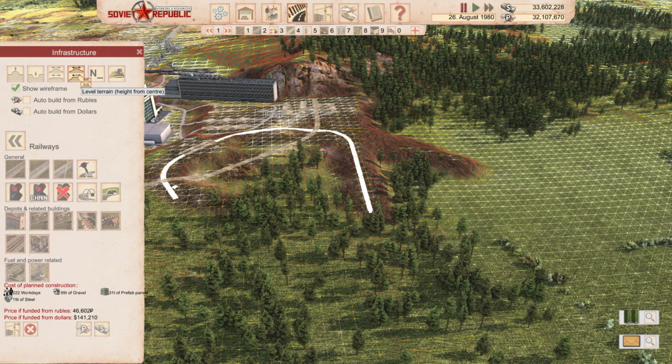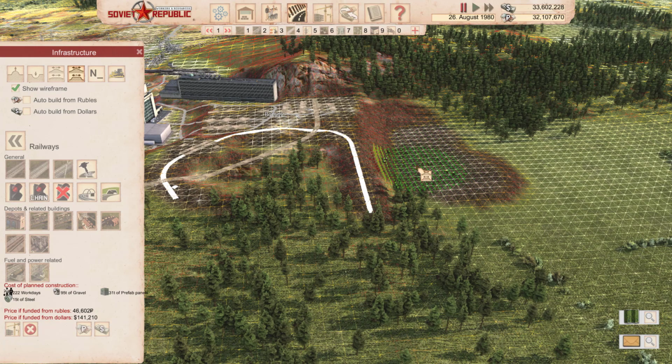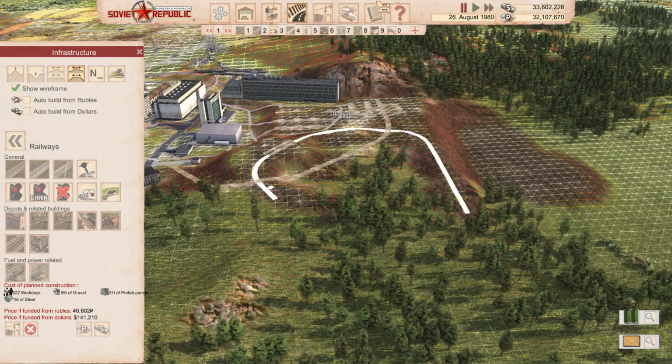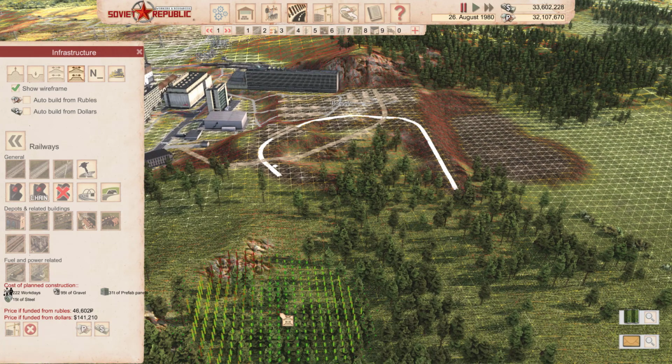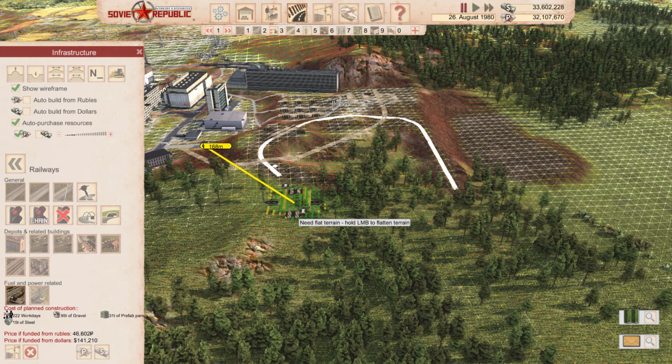That'll work. Could undo some of the damage we did. Not that it matters. Okay. So if we put a station right down here, loop it around, we can have a nice simple loop that these trains can run in. Oh, and they're going to need the... We're going to need fuel.